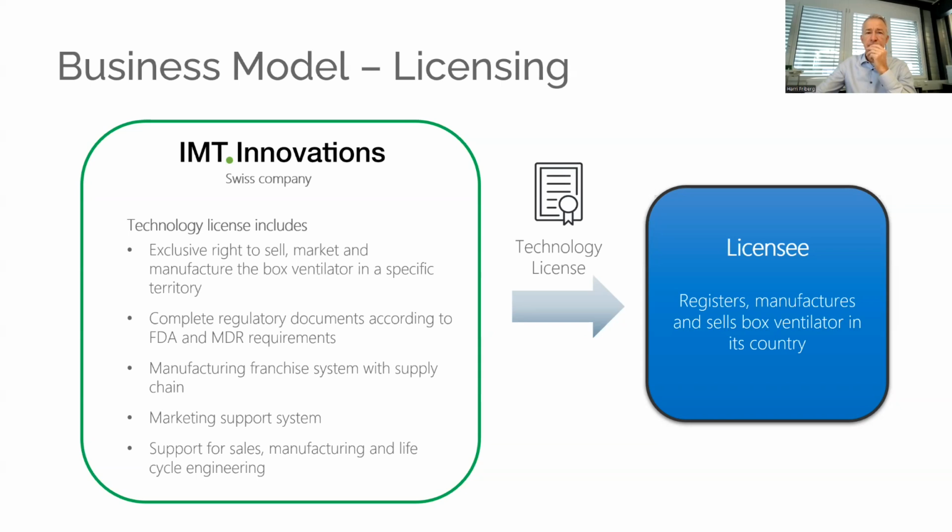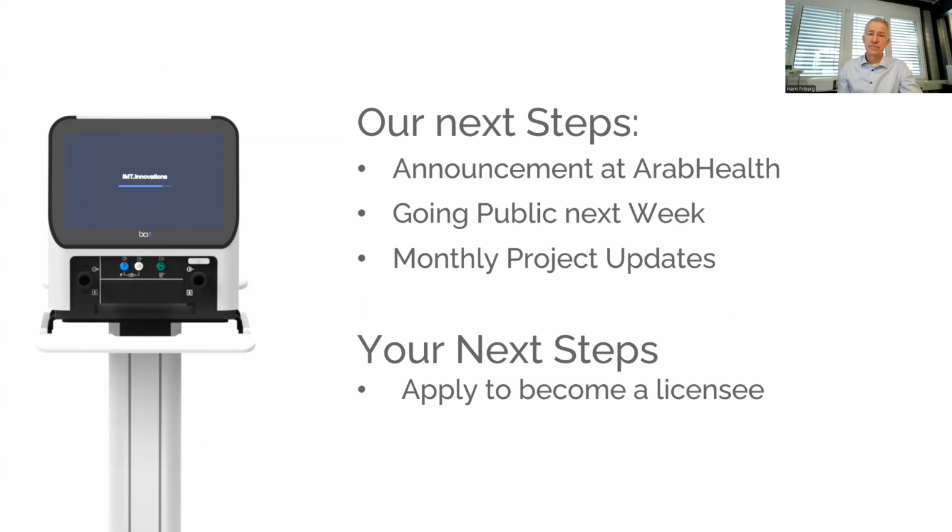Then the next part is the supply chain. You don't just own the documents. We will then support you. We have set up a supply chain to supply an existing set of components, currently to develop the ventilator. That supply chain gets passed on to you with the costings that we have, and we'll talk about that in more detail. Our next steps, as we can see here, we're making a further announcement at Arab Health.